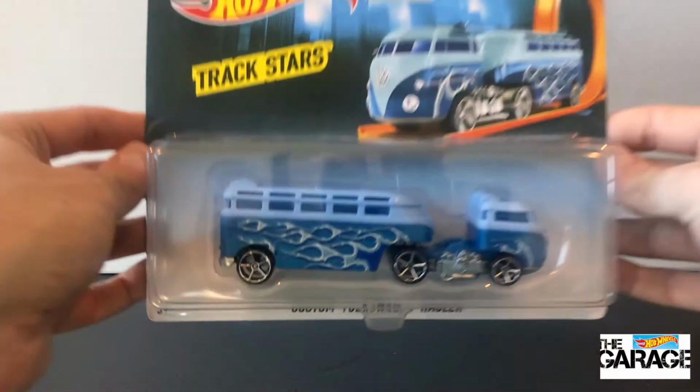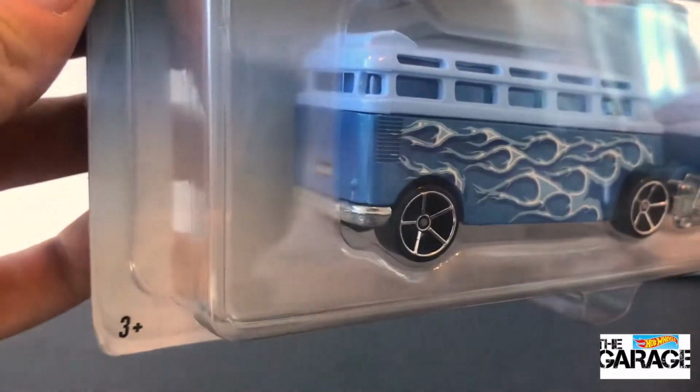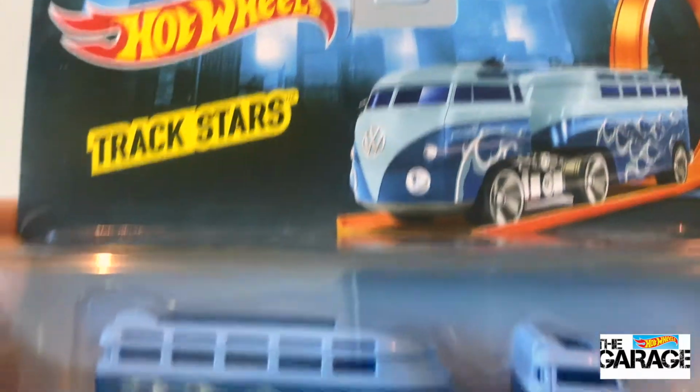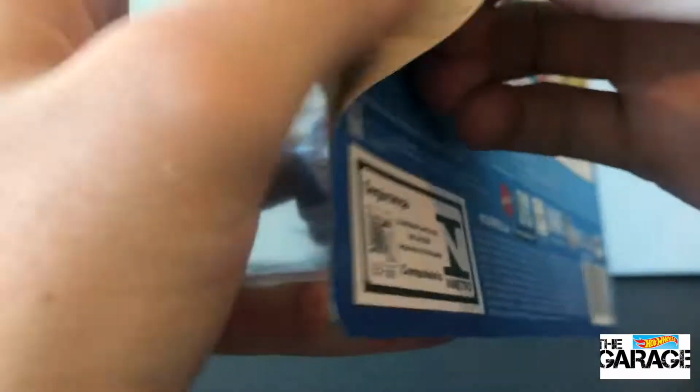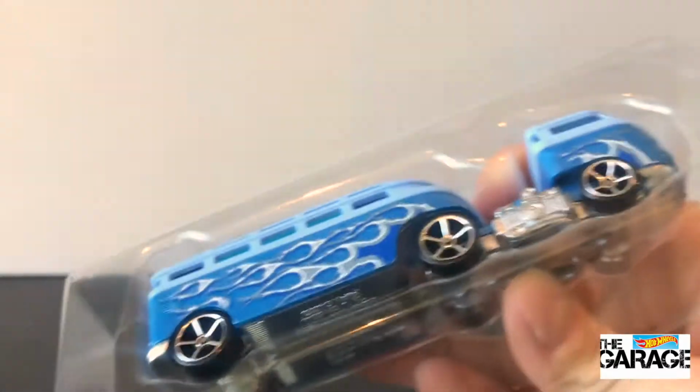Next up, it's the custom Volkswagen Hauler. Another pretty awesome looking truck. Whoa, is it a truck? It's a custom truck, isn't it, I guess? But this one has sort of got a camper trailer on the back, and it's in that metallic-y blue with the blue flames on the side, almost like lightning electric sort of looking flames.